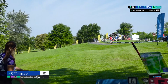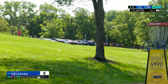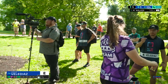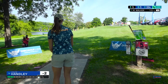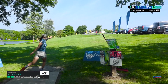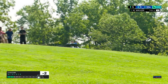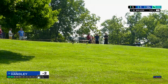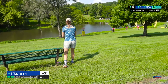Macie with an Orbit Grace here. I watched Macie park this one in practice. She leaves it a little short here, but she'll have a putt. Downhill death putt. Will she, though? I would have a putt. Macie has a layup. Holyn choosing backhand. That looks like a mid-range or a slow-speed disc. I swear that bench has a magnet on it. Yeah. Okay, she's in bounds, but really just right on that bench.